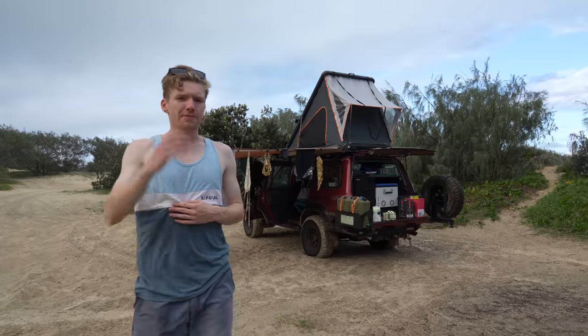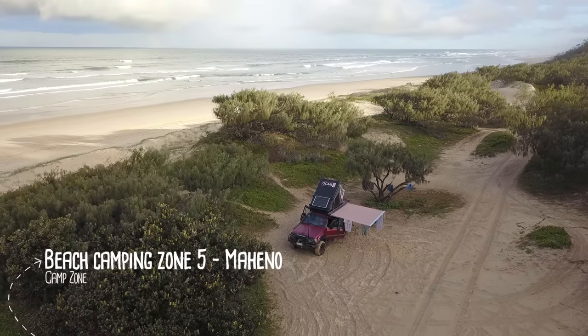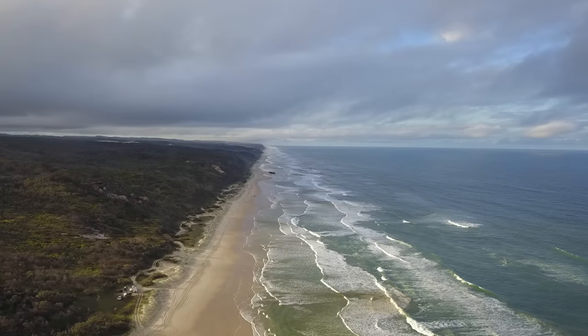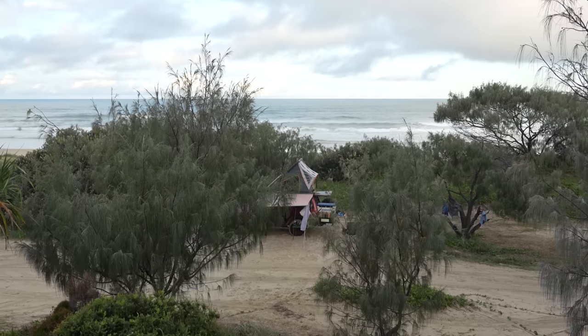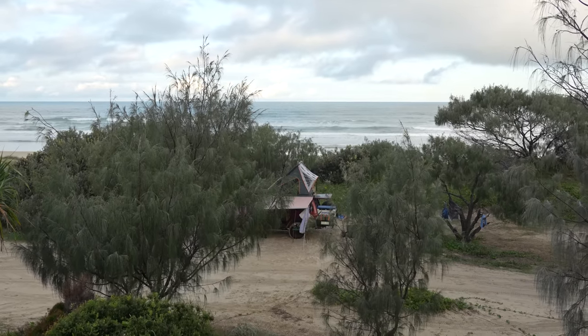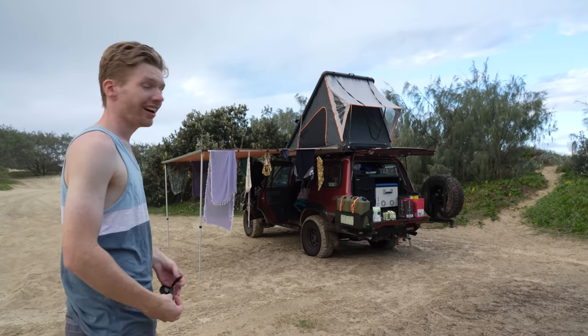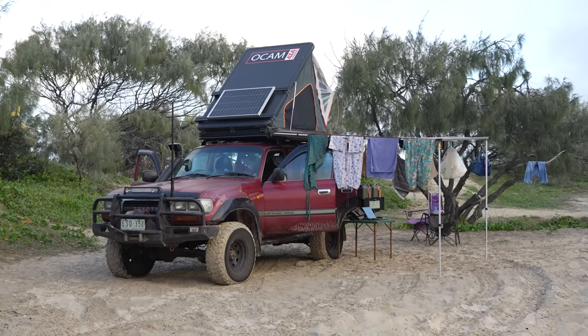So tonight we're camping at Camping Zone 5, Maheno, which is just north of Eli Creek, just south of the Maheno. It's only a couple of k stretch of campsites, but yeah, we've got some nice ones here. We parked just on the other side of the dune, away from the wind because there is a bit of an easterly at the moment. It's just awesome to be camping on Fraser. Unreal. So we kicked back and got ready for a night along the beach.